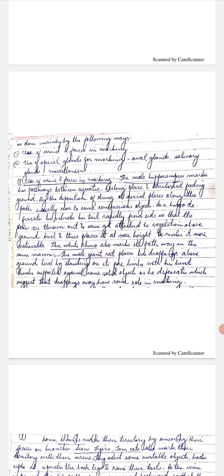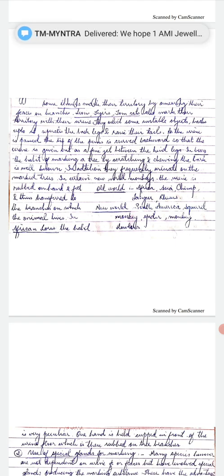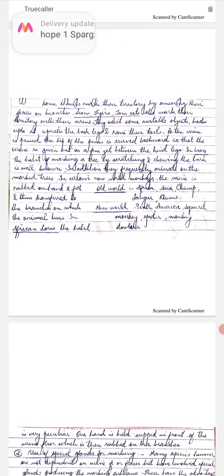The male giant rat places his droppings above ground level by standing on its forelimbs with his hind limbs supported against some solid objects, so he defecates, which suggests that droppings may have some role in marking. Some lemurs mark their territory by smearing their feces on branches. Lions, tigers, tomcats also mark their territory with their urine. They select some suitable objects, back up to it, separate the back legs, and raise their tails. As the urine is passed, the tip of the penis is curved backward so that the urine is given out as a fine jet between the hind legs.